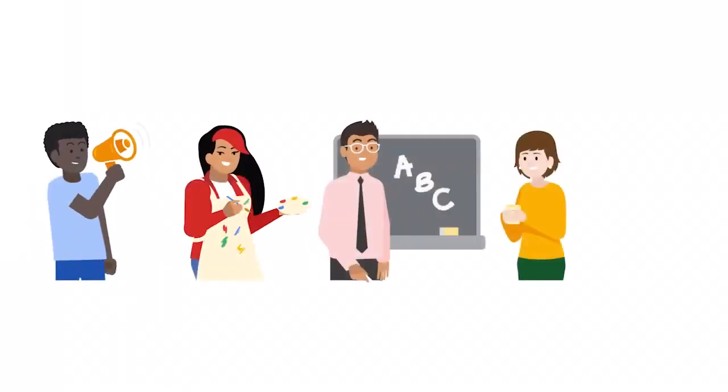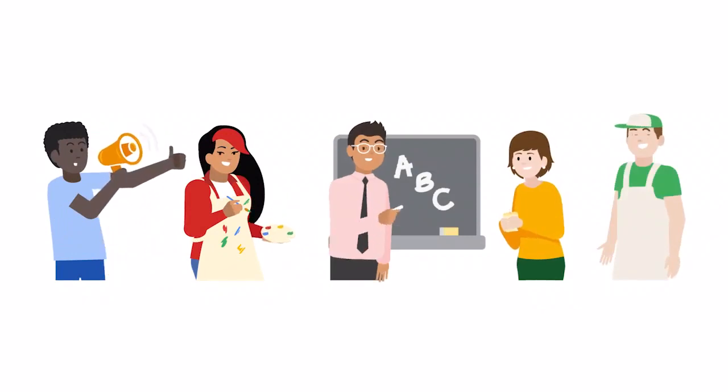Okay, so we've covered the basics of what user experience design is and why it's important. Now, let's discuss different roles within UX design and colleagues you might work with. UX designers come from a lot of different backgrounds: marketers, artists, teachers, small business owners, cashiers, or anything really. Rather than sharing similar work histories, UX designers tend to share common skills and interests instead.